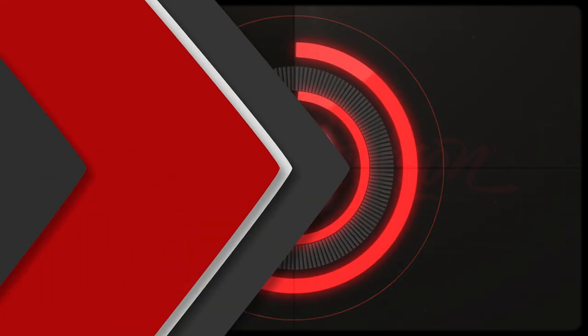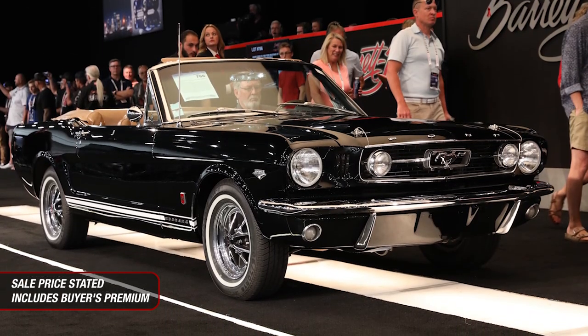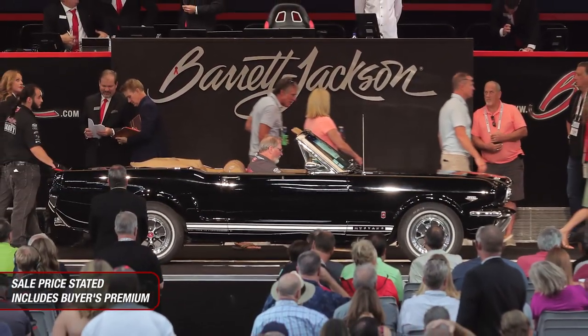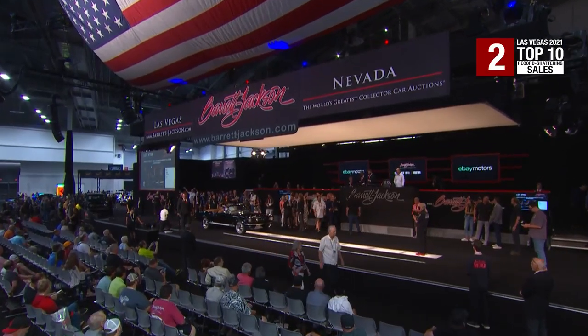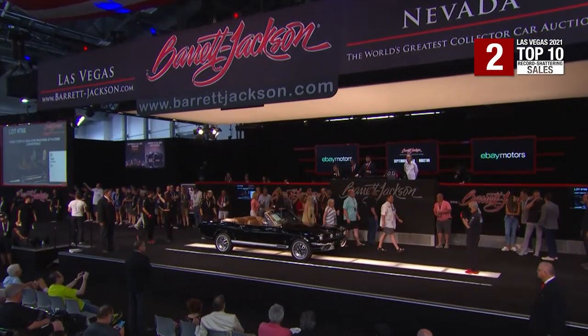All right, number two. First runner-up in our top 10 of record setters, it's Henry Ford II's 1966 Mustang GT, a K-code, it's a convertible, and it sold for $330,000. That nearly doubled the old record. Built specially for Henry Ford to drive at Le Mans during the 24-hour race weekend.